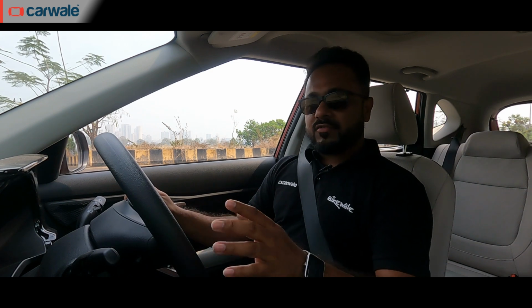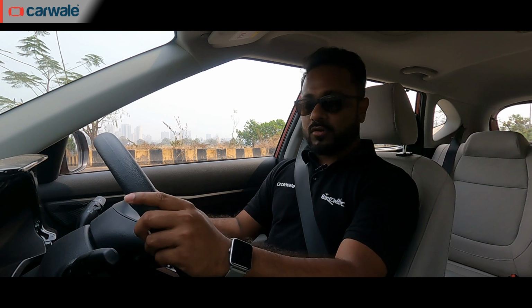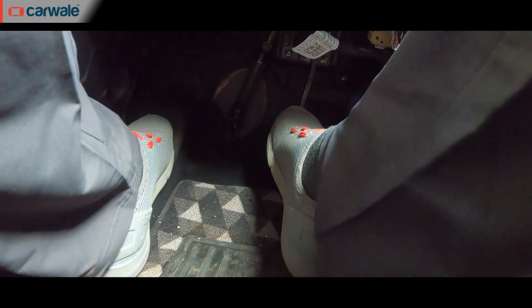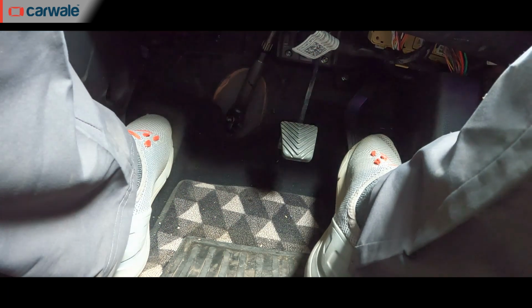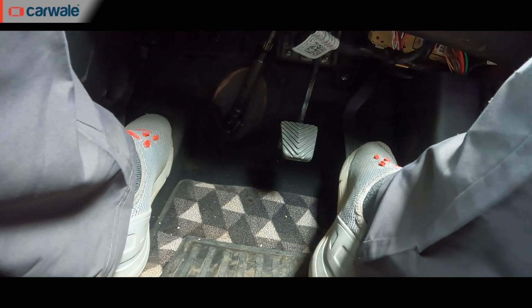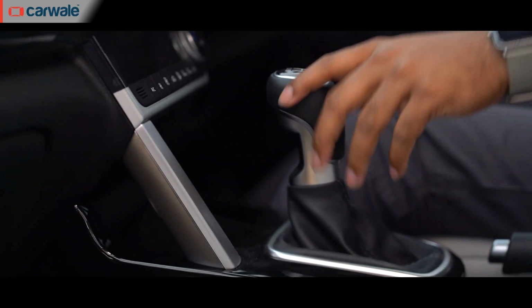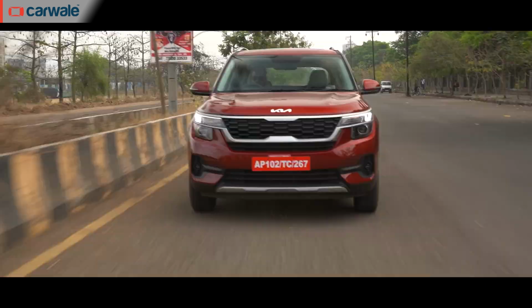Now, this IMT version is a little different because it doesn't have a clutch pedal. So, to move ahead, you just have to keep your right foot on the brake pedal, slot it in first gear, and slowly start releasing the brake pedal. You will see the car slowly advances ahead. You can accelerate, and as the revs build, you can start shifting the gears without having to think about pressing the clutch or anything.